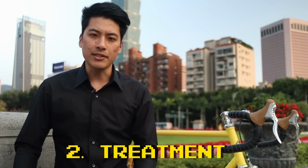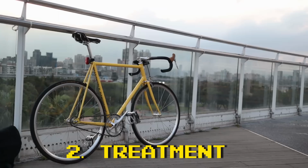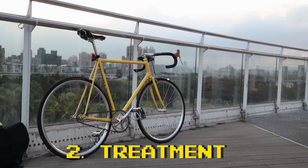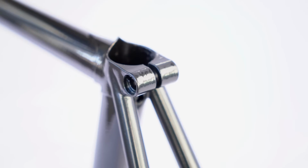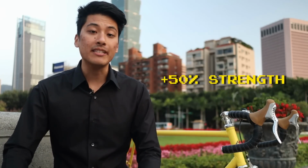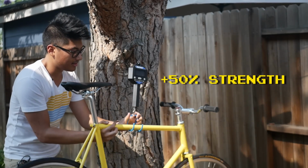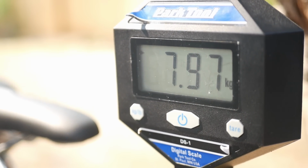Next up, how the steel is treated or worked can also influence the ride characteristics, weight, and durability of a steel frame set. Once the tube is formed, these alloys can be heat treated to further improve their strength and durability. High heat is applied to the tubing, which alters the molecular structure of the steel. Heat treating can improve the strength of steel by up to 50%. This means that heat-treated steel tubing can be significantly lighter than its non-heat treated equivalent because it has a much better strength to weight ratio.